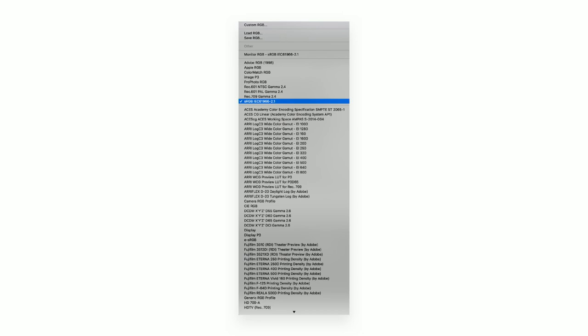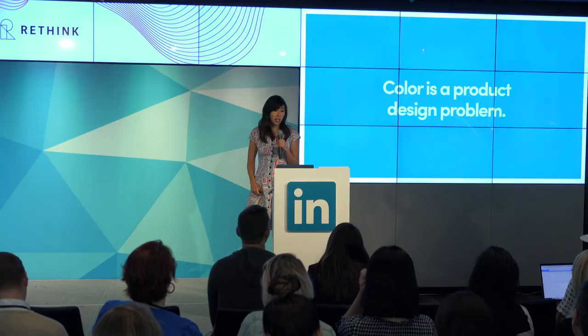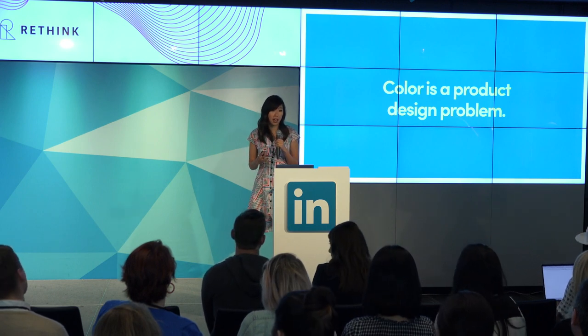That leads to this nonsense, where we as designers are expected to navigate hundreds of different color space profiles and know how to apply that to our designs. So really, color systems are incredibly hard to build. They have to have emotion, they have to reflect your brand, they also have to be usable for UI and the hardware, and you want to make your colors accessible to a universal audience. So how do you do this? How do you take the approach of creating a color system in the first place? Well, for our team, we really had to turn this into a product design problem.